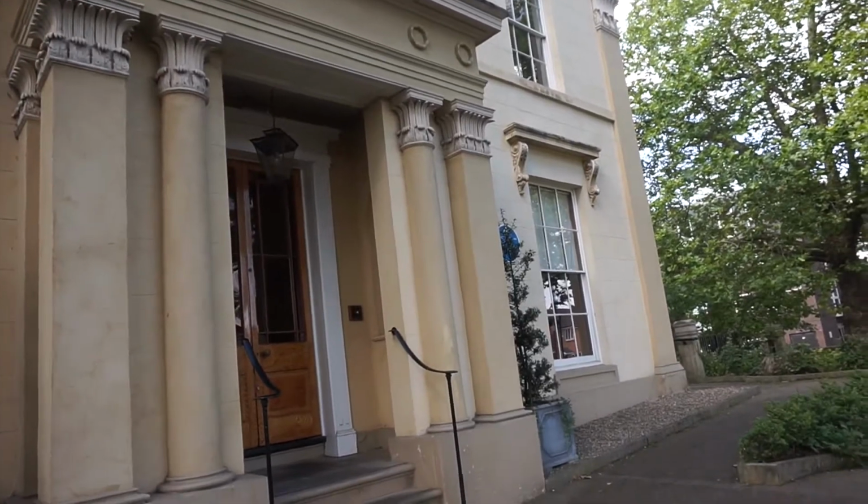This is the house from the outside. Let's go in. So this is the front of the house. Got the door open there and then you can ring the doorbell.